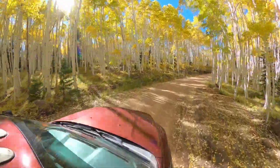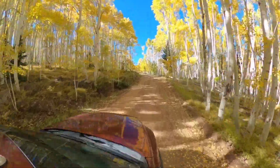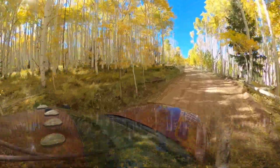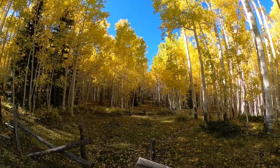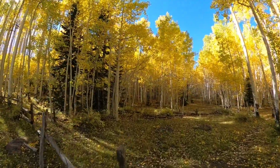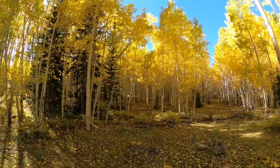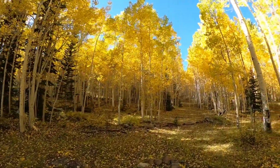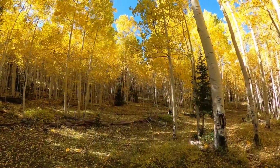We got all the way up to the recreation area, and it is just covered in aspens that were changing in yellow. The whole forest was just amazing. You see the yellow of the aspens, and then you see the big, deep, dark evergreens in the midst of it. It was just magical. We had the whole place to ourselves. We saw one or two people up there, and that was it.